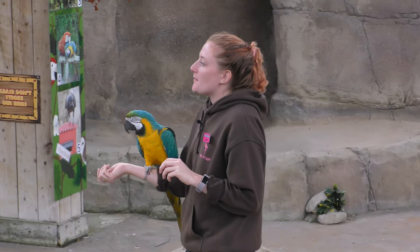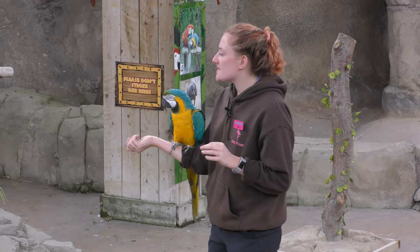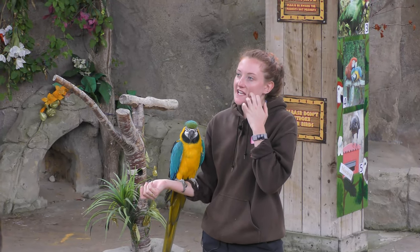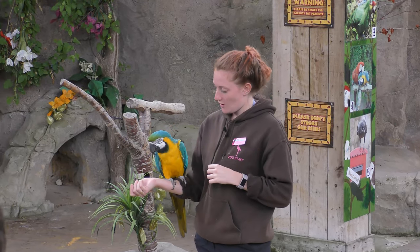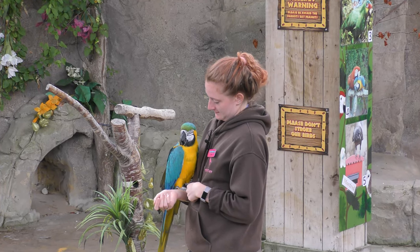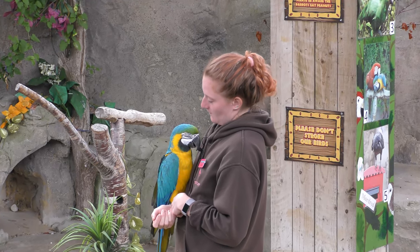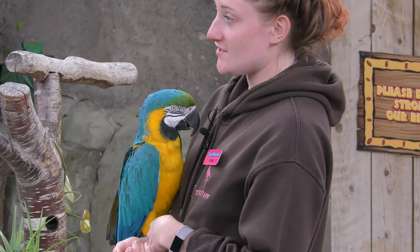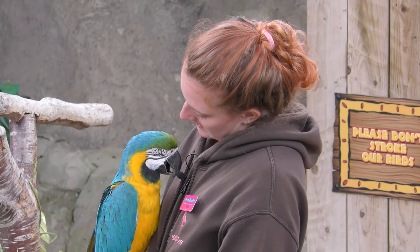Now, he's also very well known here at Flamingo Land for his impressions. Charlie loves to sometimes give it a mischief. He loves to try and see if he can trick the parrots and get them to think he's a different animal when he's not looking. Can we please hear your impression of a dog? A big dog? Well done. Can we do another impression as well? He's already doing it. Can we do another one? And what's that? A chicken.